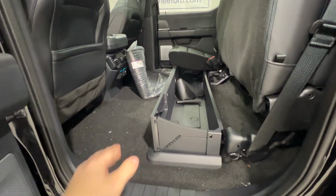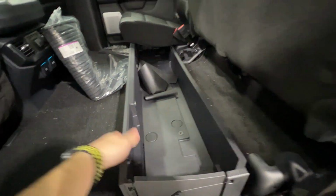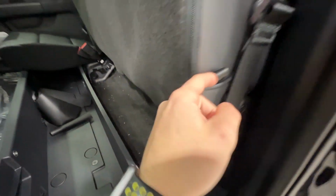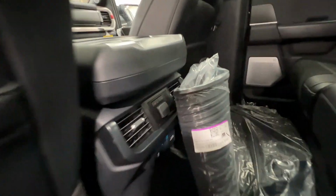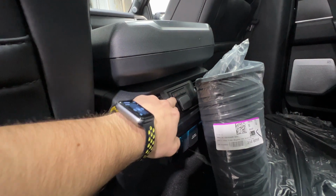And we can also fold these up, so we do have a nice flat surface back here. Now currently the lockable storage is in the folded up position, but you can fold this down, have a nice flat surface here. We also have some additional storage on the side there as well. If we fold these back down, we also do have rear heated seats, which is actually another change that Ford made. They made that standard for 2023.